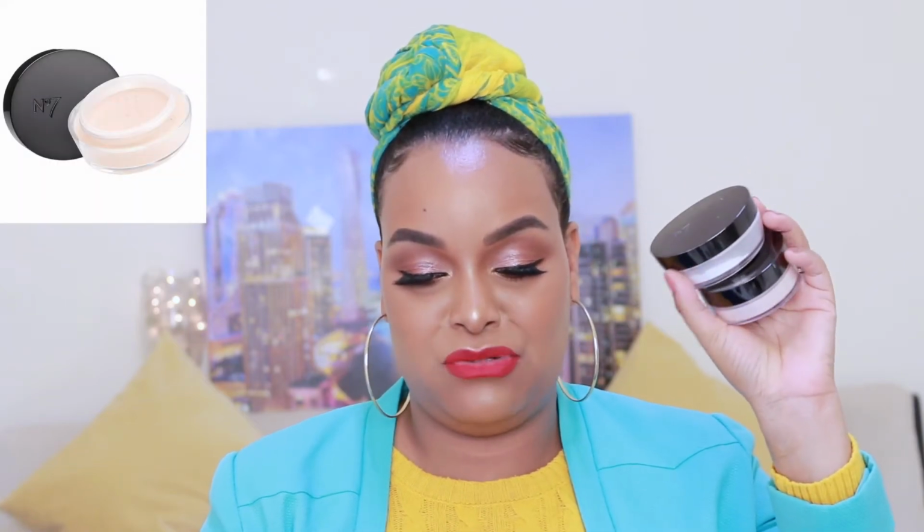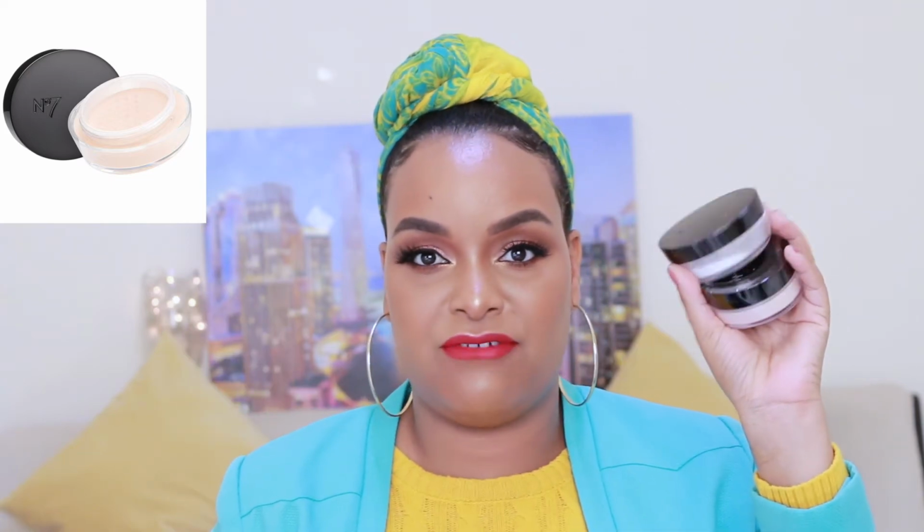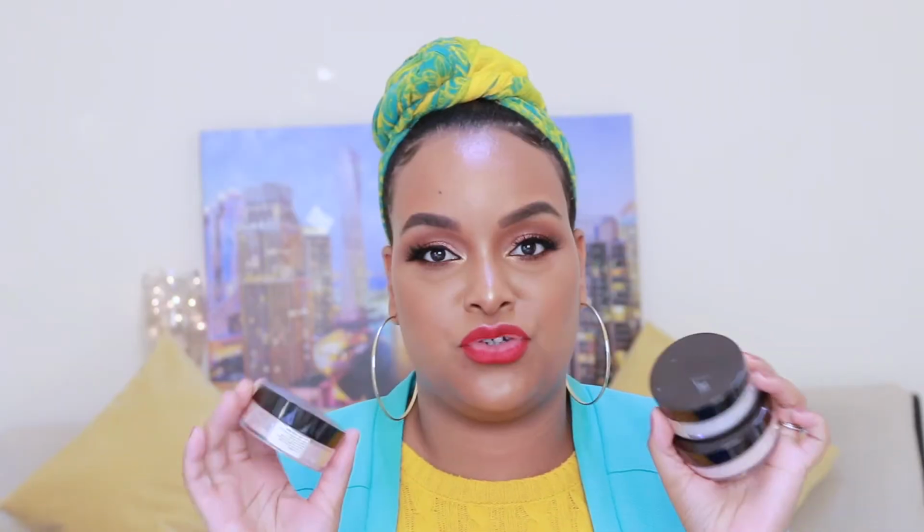So to set my concealer, I also have a high-end one and a drugstore one. For my drugstore, I have the number 7 Perfect Light loose powder. I've got 3 of them. One of them is actually finished, so I have replaced it with my RCMA. You can find it in Boots Pharmacy, and number 7 is their generic makeup line or beauty line. Any Boots stores will have a number 7 stand, and that's where I find it.